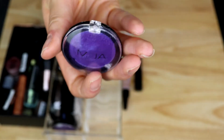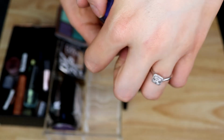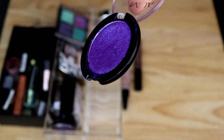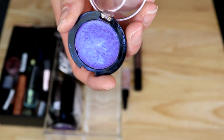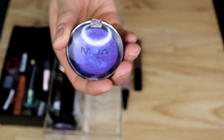Speaking of old as well, this is the MUA Single Eyeshadow in number 9. Oh my god, I used to use this eyeshadow all the time. It's so beautiful. It's got this beautiful purple bluey shimmer in it. Oh, it's gorgeous. But I know it's so old and I know it has to go. Oh, this brings me back to when I used to get into makeup. I used to love this eyeshadow. I loved it, loved it, loved it.